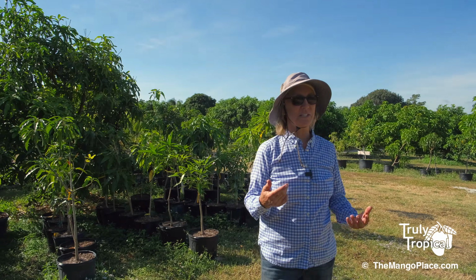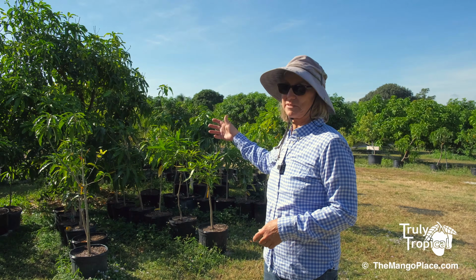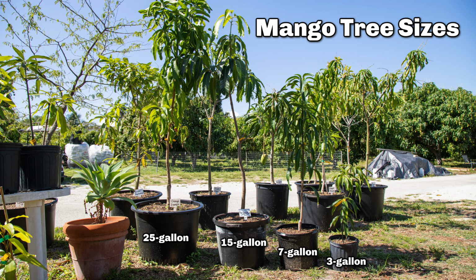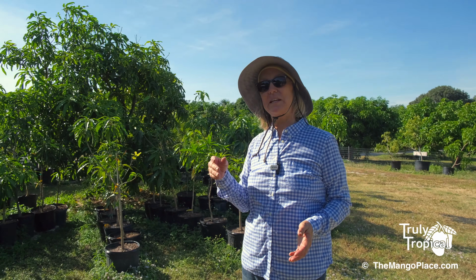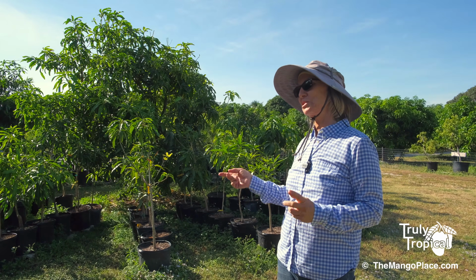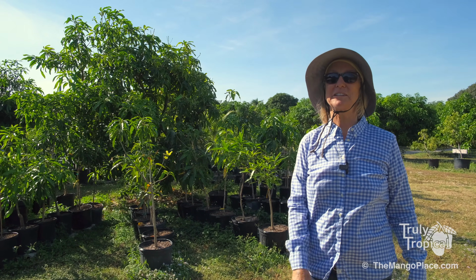So I was just mentioning 7 gallons because that is a very popular size. These plants are easy to establish wherever in your yard. But we also have 3-gallon trees and 15-gallon trees. We do have some 25 gallons, but we really try to focus on the 3, 7, and 15 sizes. And so if you are interested in a bigger or smaller plant than 7-gallon, those inventories are online too.